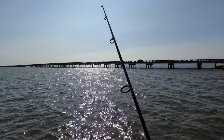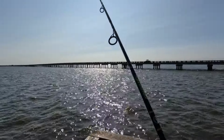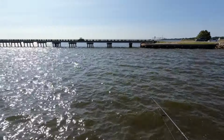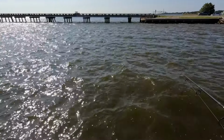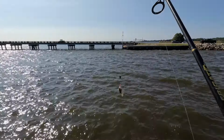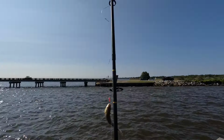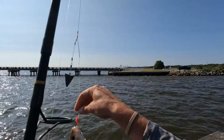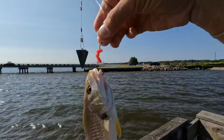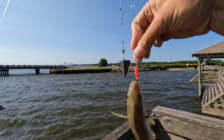Pretty sure I might have a bite here. Not fighting too hard. If this is a fish, it's a teeny tiner. Yep, we got a fish. That looks like maybe another croaker. Yeah, another croaker. So he hit the fish bites. That's great. Nice little croaker. Let's get the hook out of him and get him out of here.